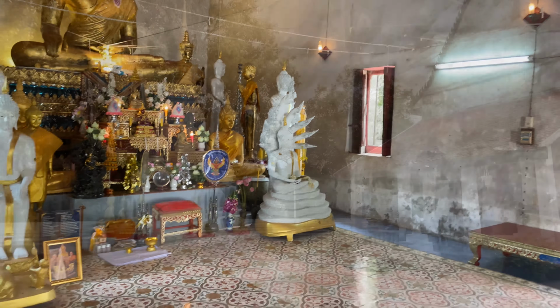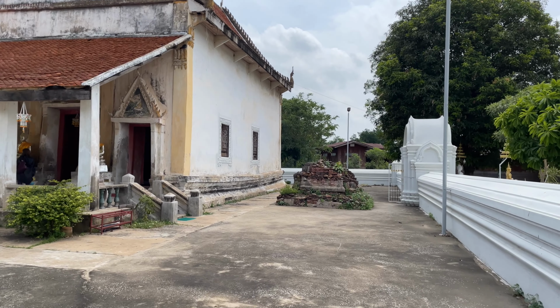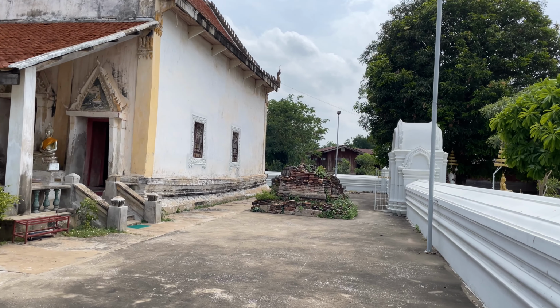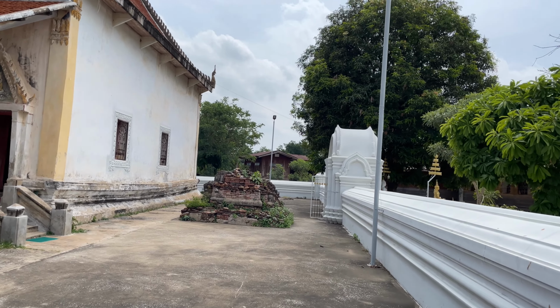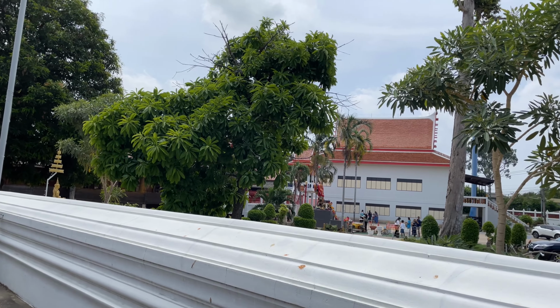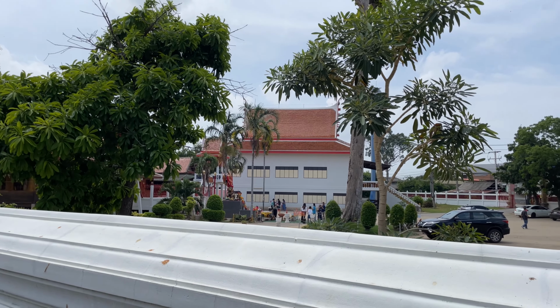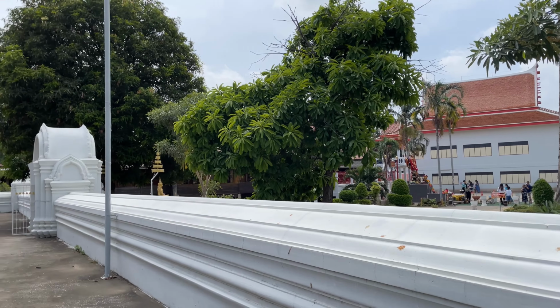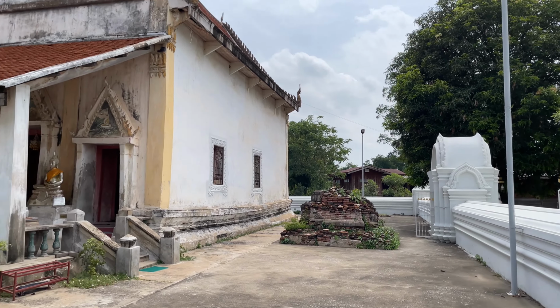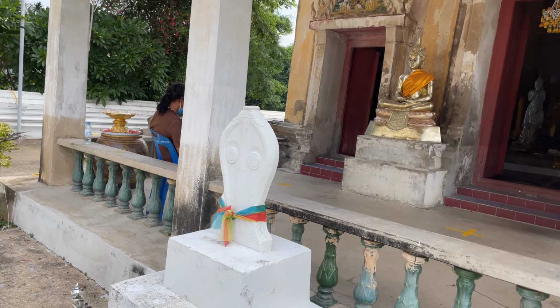So here's a good look. There's that chedi. Here's the building. And then some more of the little chedis that are basically in ruin. And then the gates that would have brought you in. And then this is the old part. And it's separated by this low wall. And there's the new part of the temple over there. So let's go take a look at it really quick. But I really wanted to see this old building. This is really cool. So here's one of the marker stones, or what they call the Sima.